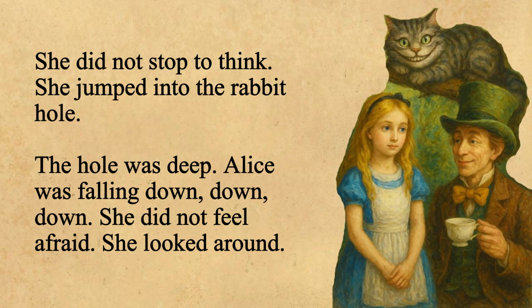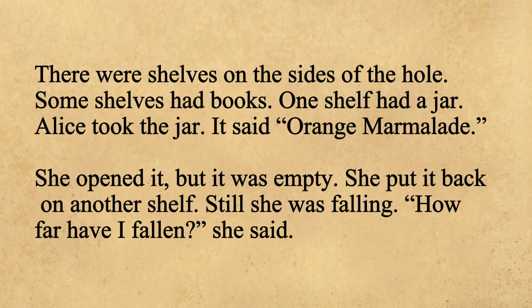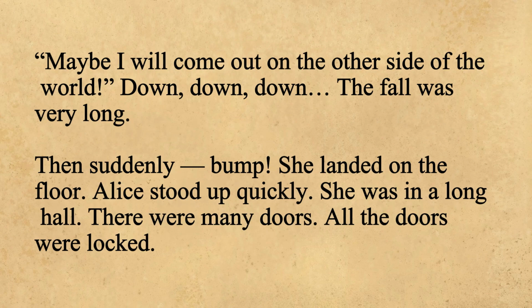She looked around. There were shelves on the sides of the hole. Some shelves had books. One shelf had a jar. Alice took the jar. It said orange marmalade. She opened it, but it was empty. She put it back on another shelf. Still she was falling. "How far have I fallen?" she said. "Maybe I will come out on the other side of the world." Down, down, down. The fall was very long. Then suddenly, bump. She landed on the floor.